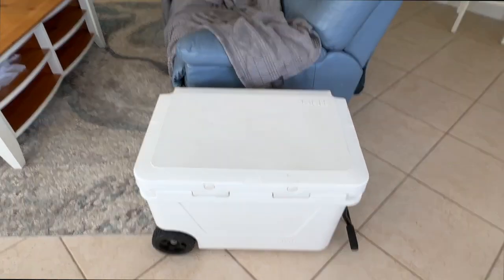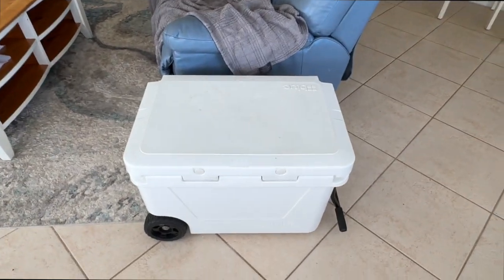And there's our cooler. I'm actually using it as a little side table. So I was sitting here editing this video and I realized I didn't finish it out. I didn't do an outro or anything. So I figured I would just go ahead and say that pretty much sums up what we travel with.